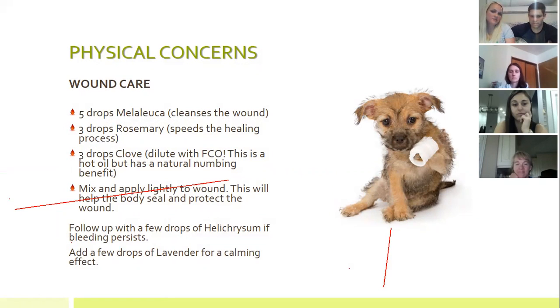So follow up with a few drops of helichrysum if the bleeding persists. Helichrysum is an amazing, powerful oil. I've used it before. I've cut my finger open and put on some. Debbie was there. She actually gave me the helichrysum, and it made my wound almost immediately stop bleeding. It was pretty amazing. And then add a few drops of lavender for a calming effect. We haven't used the helichrysum on the dogs yet because we haven't needed to quite yet, which is a good thing. But we are confident that it will work if we have the opportunity to use it on them because it's worked for us.